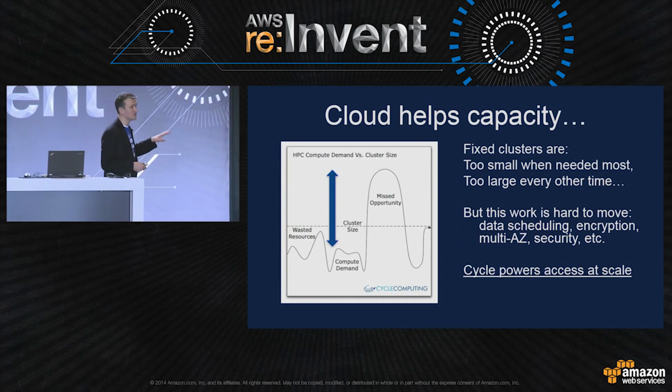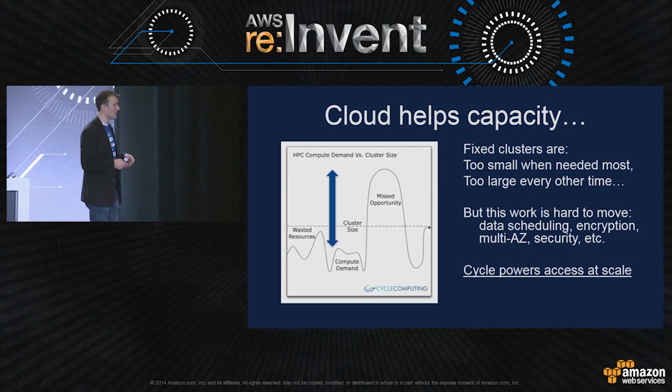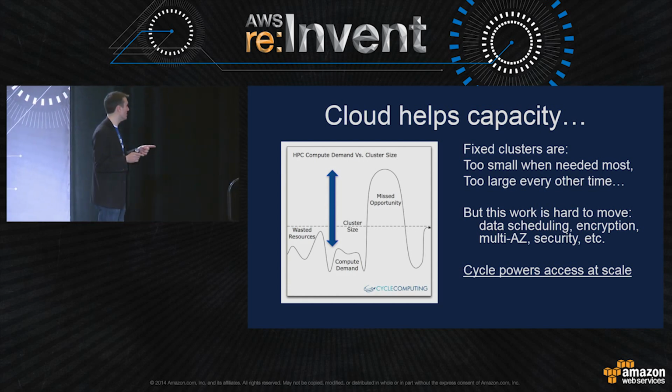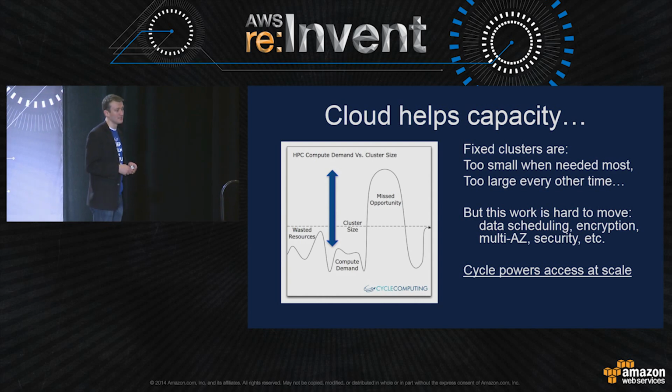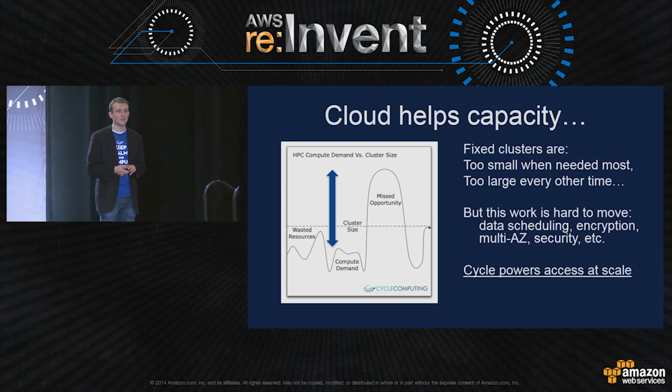Fixed size clusters are too small when you need them most and too large every other time. I think I've said that one sentence every year at reInvent for the last 3 years, so it was worth saying it one more time. But the fundamental concept's the same. So when you're using your cluster, you wish you had a larger one. When you're not using your cluster, you wish you didn't spend as much on the infrastructure. Cloud obviously addresses this, but moving workloads is hard, and that's essentially what Cycle seeks to do. We want to make it very easy to take these workloads and scale them out.